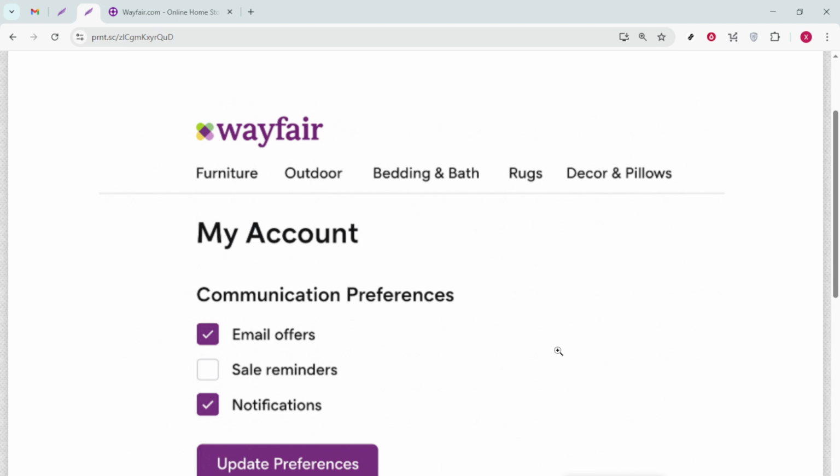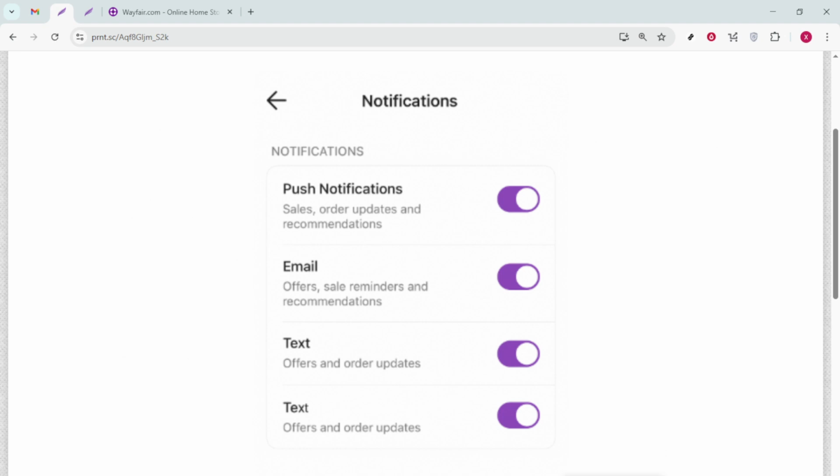Open the Wayfair app on your smartphone or tablet. Once the app is open, you'll want to find the account icon. It's usually located at the bottom menu bar. Tapping this icon will take you to a screen where you can access your account settings and more.